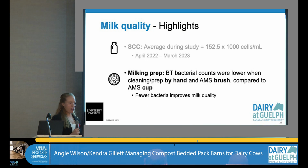We found that the method of milking prep was associated with bulk tank bacterial counts. By method of milking prep, I mean either by hand, as in a parlor, or an automatic milking system that uses a brush or a cup. Milking prep by hand or brush had lower bulk tank bacterial counts than those using a cup. That was the aerobic bacteria and coliform counts. We found the same for the likelihood of having pathogenic bacterial species in the milk. And of course, fewer bacteria in the milk improves milk quality.